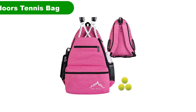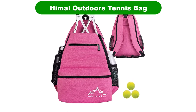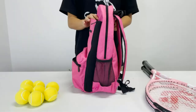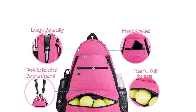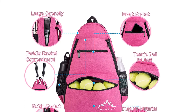Number 5. Fifth best pick is Himal Outdoors Tennis Bag. Stylish and cute, this tennis backpack doesn't compromise on functionality and can easily accommodate 2 to 3 tennis rackets and is padded to protect them. In addition, it has 5 pockets and 2 water bottle holders, which can hold all your tennis necessities.